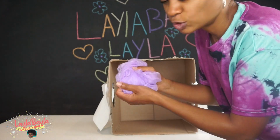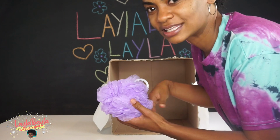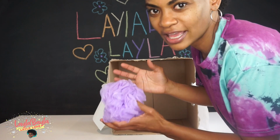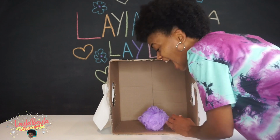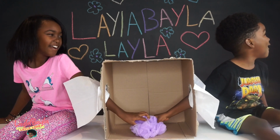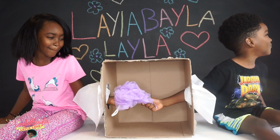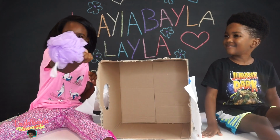So, I have a loofah. Nothing big, but the big one is actually next, but I kind of want to make it all a little bit the same. Just kind of like, oh yeah, loofah, oh yeah, branch, oh yeah, you know. But the next one, they're going to freak out. I know, the loofah! Wait, oh my gosh, this is the shower. It's a loofah! Is it mine?